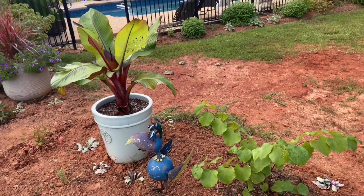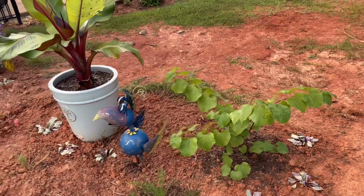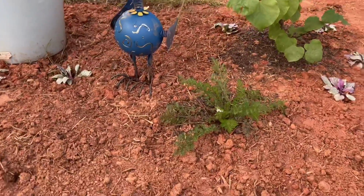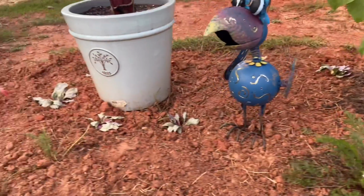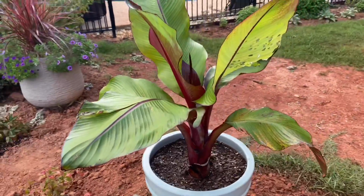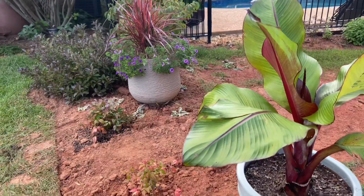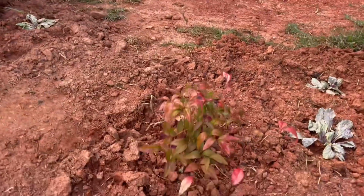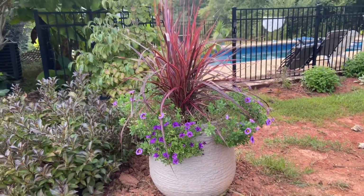This is my new bed that I just planted. So we have here, this is the red bud. It's going to be a very beautiful tree there one day. And then I have this yarrow that I grow from seeds. I got 2 of them here. And then this one here, this is a banana. This is a red Abyssinian banana. I love that color, that red color. And then I just planted some shrub. This is Nandina shrub. I got 2 of them there.